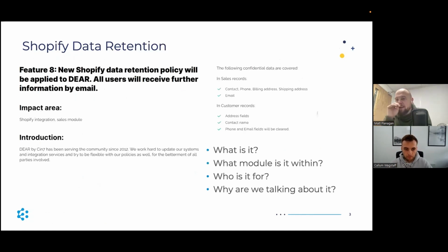So let's have a little bit of a chat around the Shopify data retention. Now, this has been floating around a couple of months now on various forums and social media. I've seen a lot of people looking for clarification on what this is. So do you want to give us an overview of your view of it and what's going on with it?